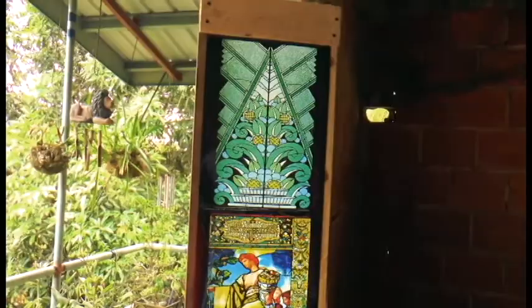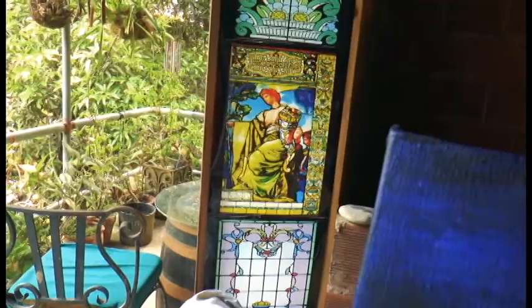Unfortunately, I no longer have a shop, so I'm at the San Antonio's Green Market every other Saturday. You can contact them for my details. Otherwise, you can call me at 384-9790, and you can look for me on Facebook, Elizabeth Pohlmann, or Art and Stained Glass by Liz Pohlmann.